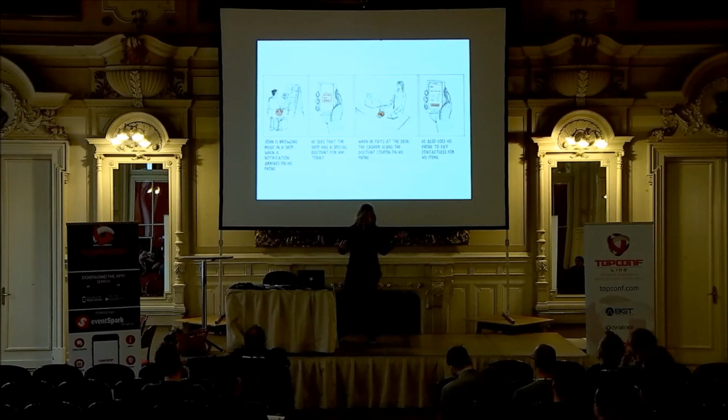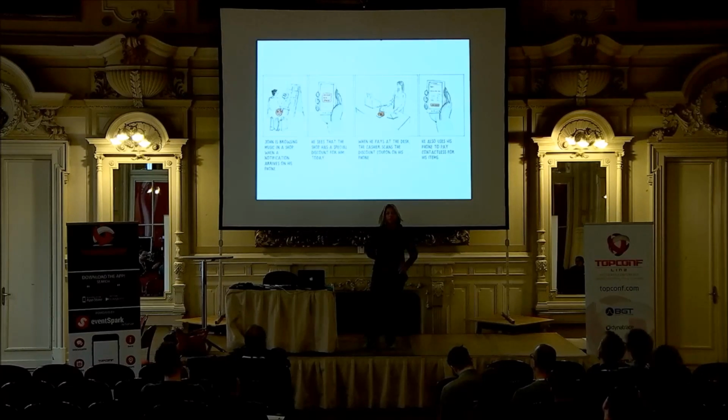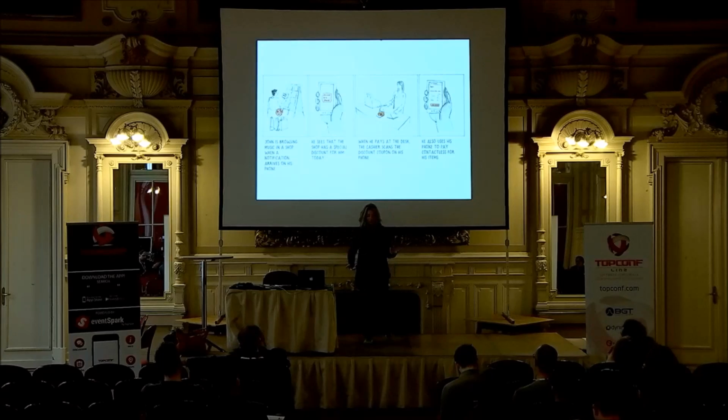But for example, if I have my connected scales and I step on it in the morning and I see the number went up, which is not what I intended, that thing communicates to my Fitbit saying, okay, we have to up your step count for today, and therefore you're going to have to walk, I don't know, 20,000 instead of 10,000. And that is kind of a product solution.